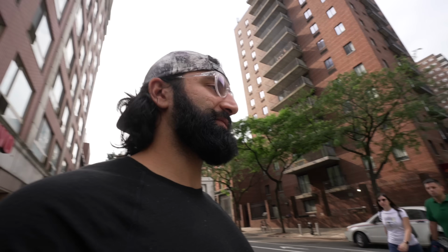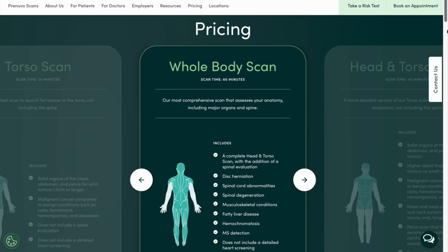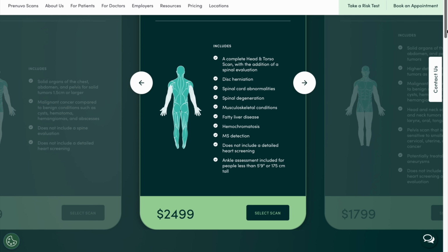Yeah. Well, for $2,500 out of pocket, it better be nice. Better be. I didn't use anyone's discount code or anything. So if you're smart, use a discount code. I did pay for this myself, full price, $2,500 out of my pocket.